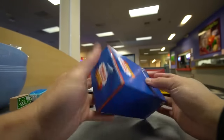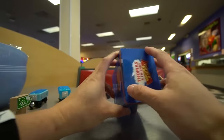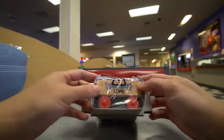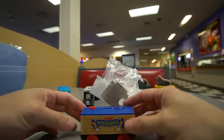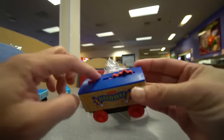Alright, the third box. Let's see what we're gonna get. Actually, no, not the third box. We're on our fourth box. Oh, wow. Look at this. Oh, the tape is double, or it's actually open. I haven't even opened it, but whatever. Whoa, what is this? Oh, fireworks. Oh, this is so cool. Whoa, look at that. I don't know if you can see it.